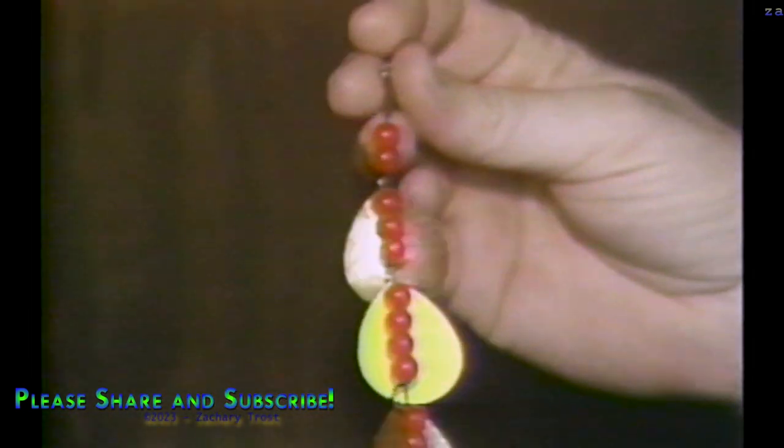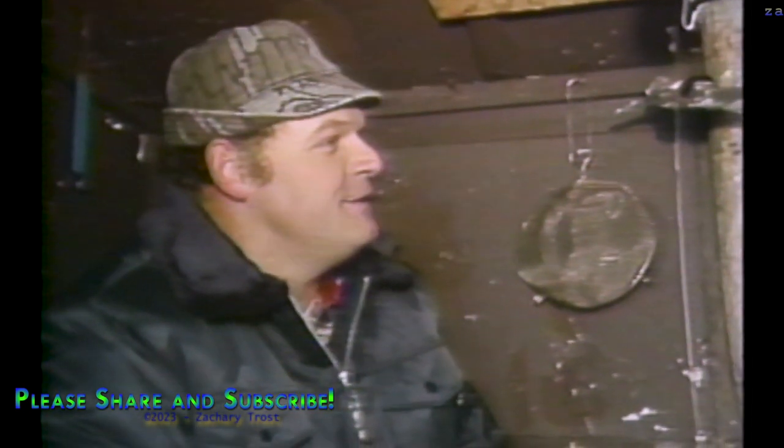One day when things were slow out here and I was just horsing around, I put it down and I speared about a 4-pound northern, believe it or not, come in on it. So I guess anything will work that's got a little flash to it.